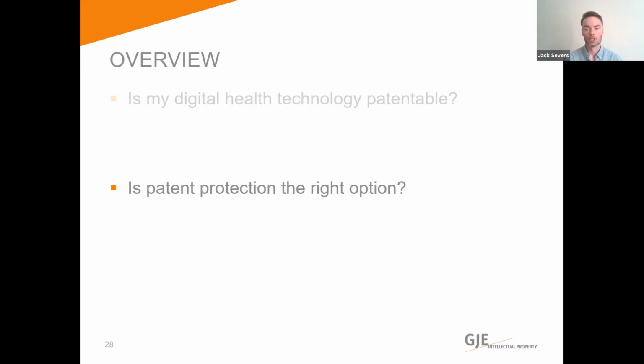So during the live version of this talk, we received the question, are patents necessarily needed to break into healthcare? The short answer is no. Patent protection will be important for a large number of companies in health tech, but certainly not all of them, as I will show. So ultimately, it comes down to the fact that you need to assess the value that patent protection will bring to your business and for your specific technology.